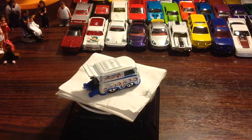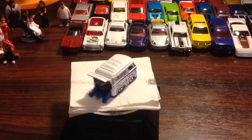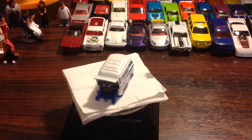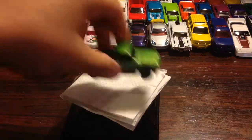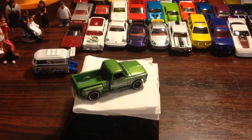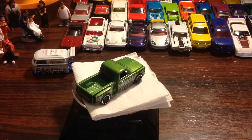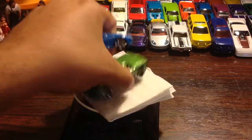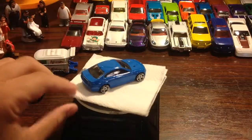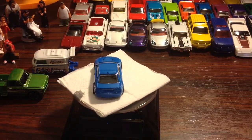Just cracked it right now. Yep, cool combi. Custom 69 Chevy pickup in green. I have a red one. Did not have a blue. Did not have a green one. See right there. Let me see what's next. A BMW M3. What? This is 8 case. So it's the blue one. I did not have this one. Come on, turn, man. No headlight tampos. Does it have front light tampos? I didn't even check.